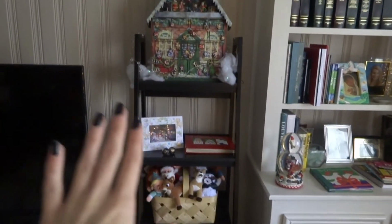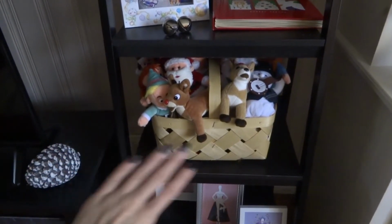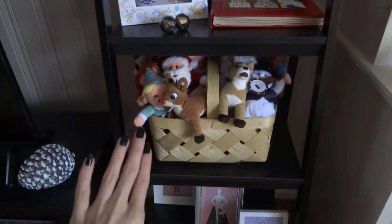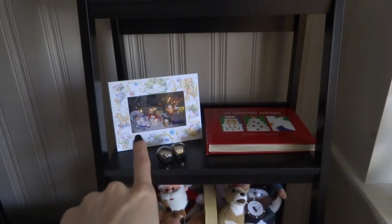This is a very Christmassy shot. So we have a book, snow globe, and then this is one of my favorite decorations. These are like the original Rudolph the Red-Nosed Reindeer characters. So we have a basket full of them, a little book, a picture of me. I think that was on my first Christmas.